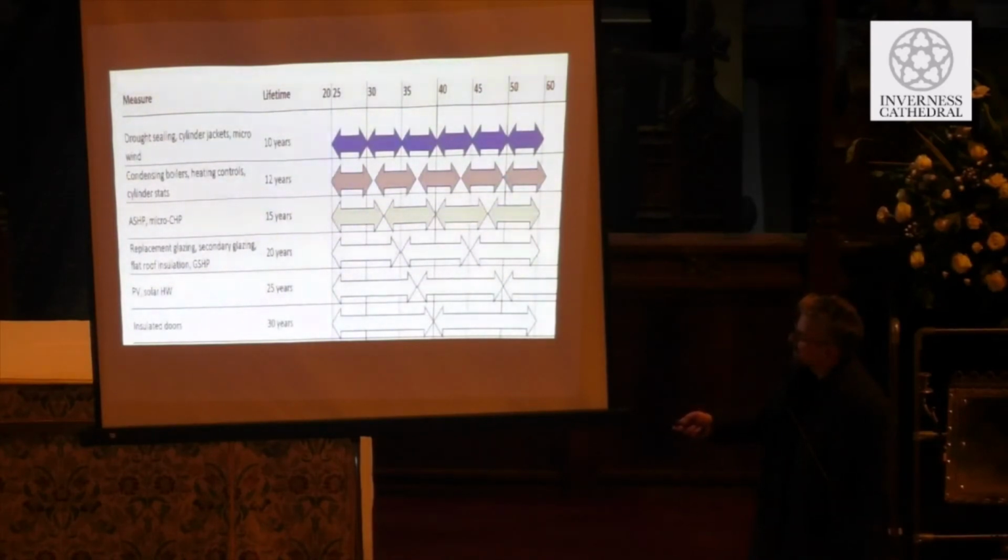Air source heat pumps, again, technology, all of this technology, the more you rely on technology, the more it's going to have to be replaced and the shorter its lifespan is going to be. You get down to insulated doors here, and then fabric, putting in some insulation, nothing's going to go wrong with it. It's going to go in, it's going to operate quite happily, it's never going to have to be replaced.